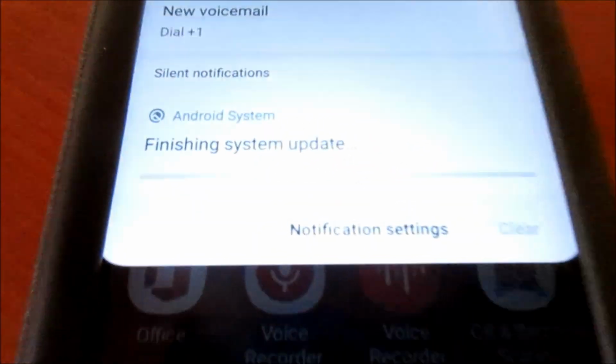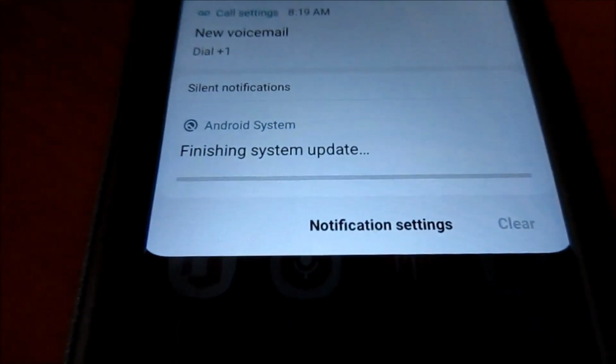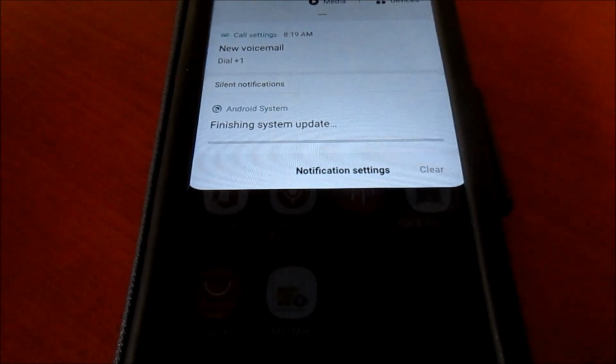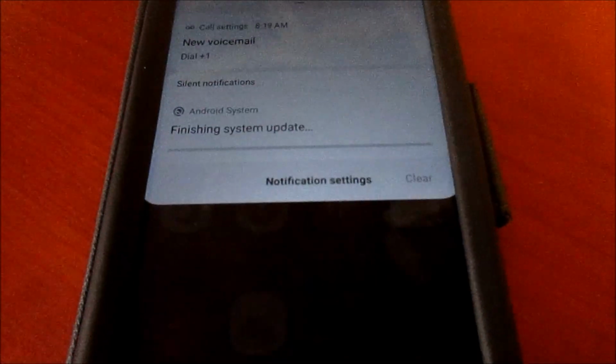So guys, I hope that this was helpful, and you don't have to be nervous when doing this. Just make sure that you have sufficient battery power.